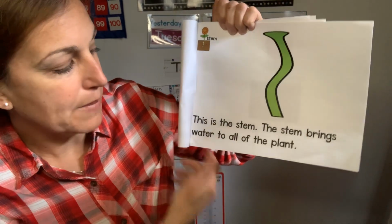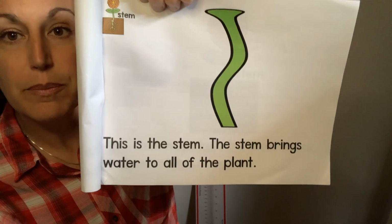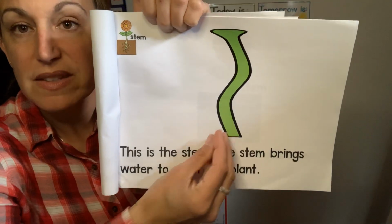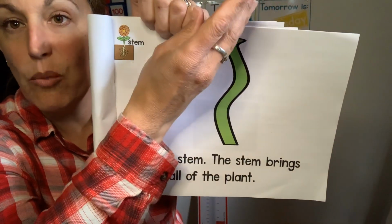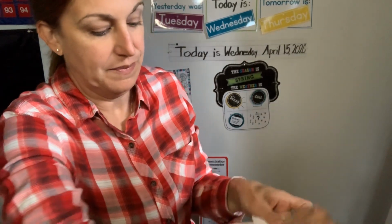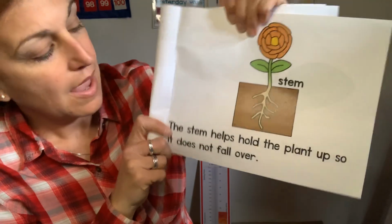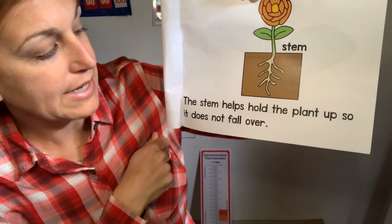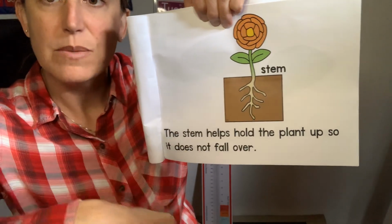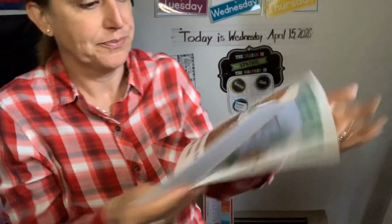This is the stem. The stem brings water to the rest of the plant. So the roots pull the water out of the soil, but the stem's job is to move it all the way up to the rest of the plant. The stem also has another job, friends, and the stem helps hold the plant up so it does not fall over. So it has two jobs, to move the water up and to help hold the plant up.